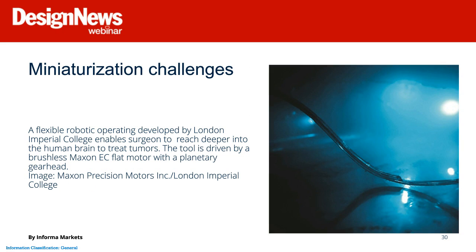Okay, this is an operating room needle that needs to be flexible to make its way into the deep recesses of the brain where it injects medication. It has to be flexible because a rigid tool would run the risk of damaging healthy brain tissue. So the overall diameter of this tool is just 2.5 millimeters, or about 1/10 of an inch. The tool uses a motor, gearhead, and controller. So there's a Maxon EC20 flat motor and the planetary gearhead and the controller, and they all enable it to go into the brain without damaging any healthy tissue.